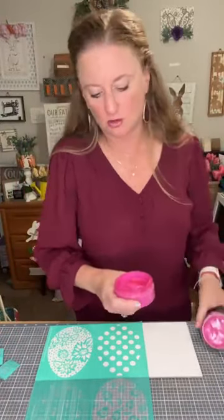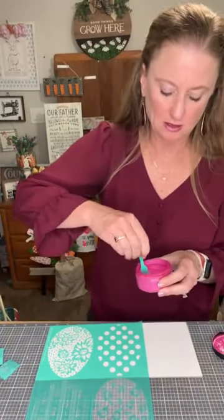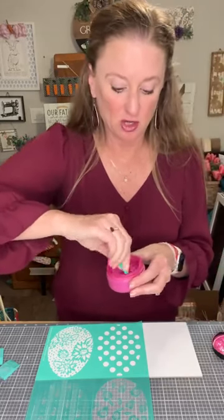Okay, so we're going to do the polka dot one in raspberry sorbet. You guys, I haven't used this one in a while. So I did add some water to it before the live. And let's see if I can get it going. Mine had been in here a little while.